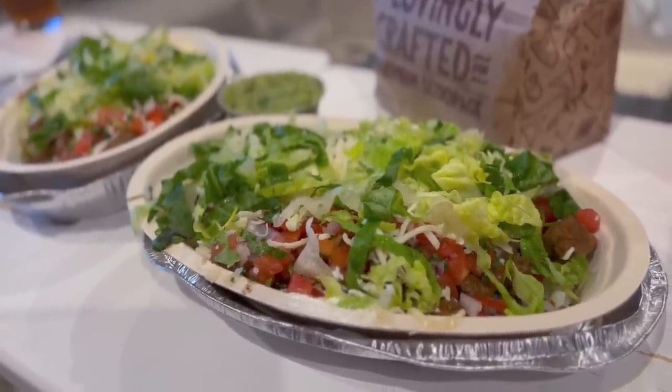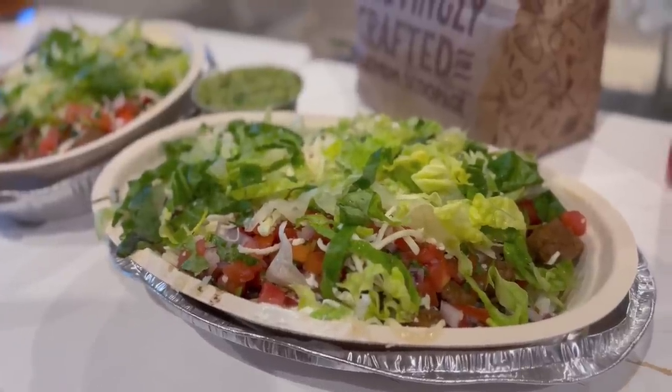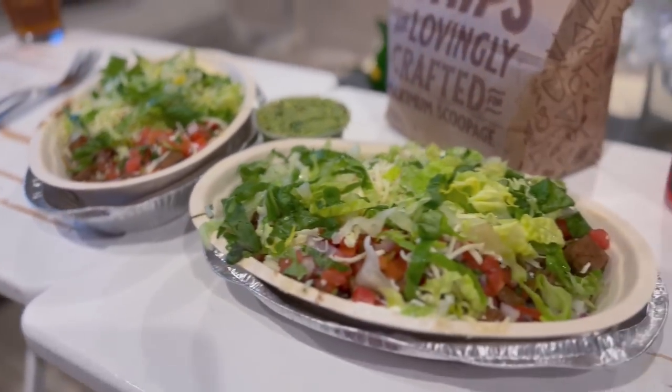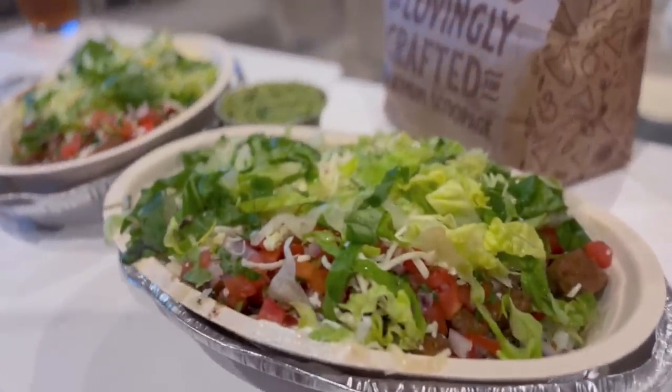Sometimes I'll just do the veggies. And I do still put a little bit of white rice and then black beans. And I do guac on the side because Chris and I usually share and put a little bit on top. And they gave us free chips today. We did not ask for those, but not upset by it either.